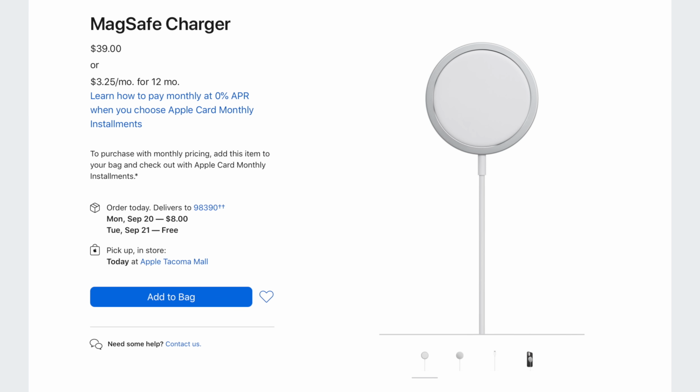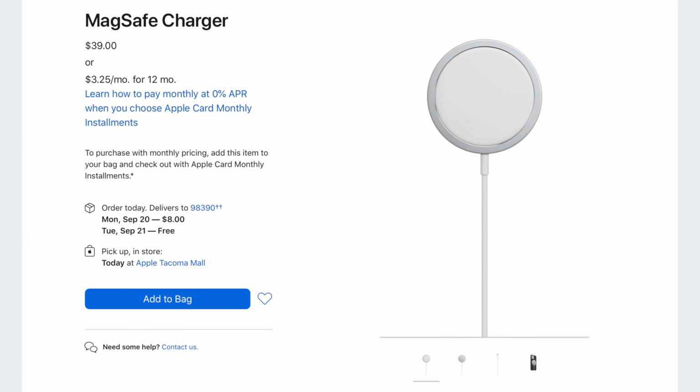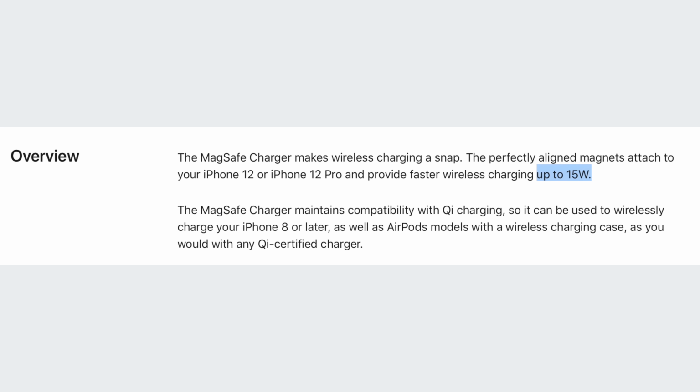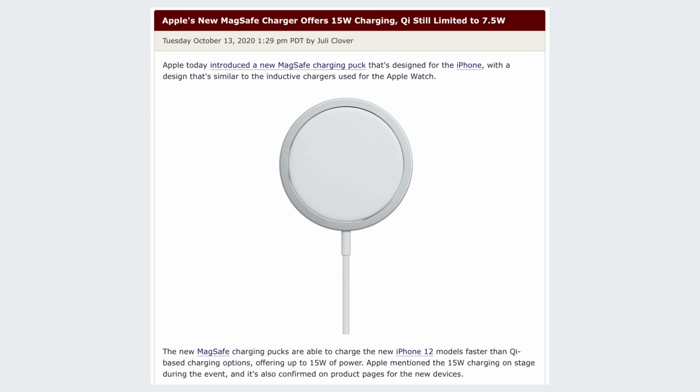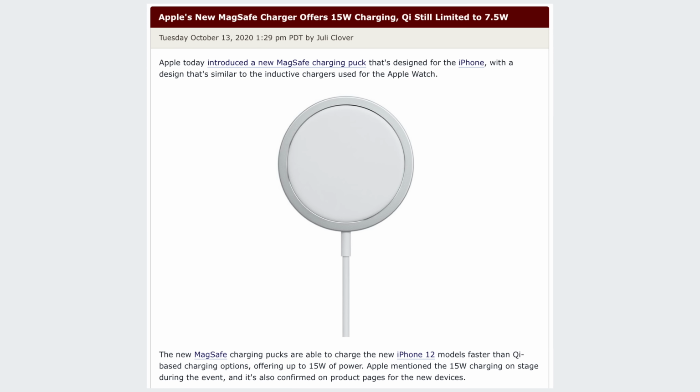On top of that, you need to realize that only Apple's 15-watt MagSafe charger supports the fastest wireless charging speeds. All of the other third-party models are limited to 7.5 watts.